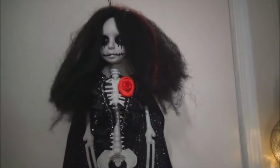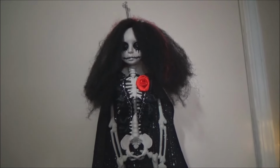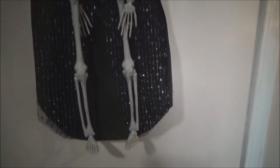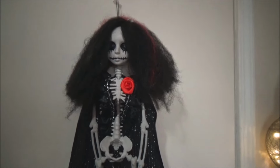On my closet door, I have this see no evil, speak no evil, hear no evil doll. She's really cool looking. I love her. I got her at Marshall's around Halloween time because I thought she was pretty cool. She's got the red in her hair and all that. I love that. She's pretty badass, so she just chills there.